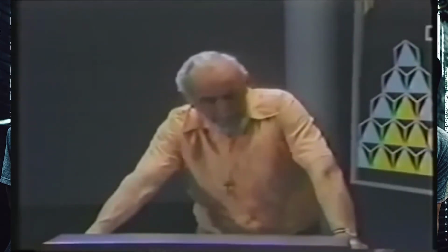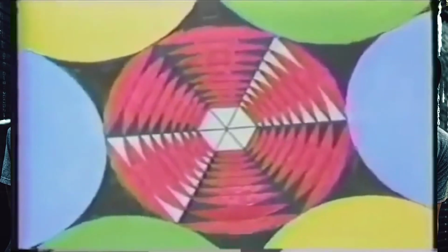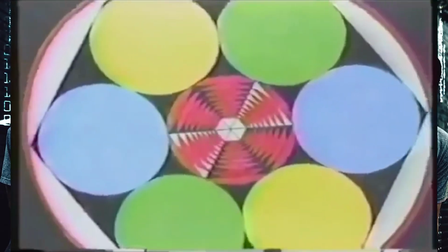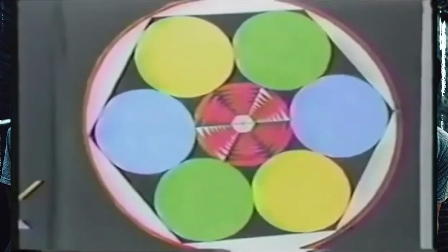Now, shape, that's quite a broad word, shape. Pick any shape you like and every other shape is in it. There is no shape in this world that is by itself. They all contain each other's shape.